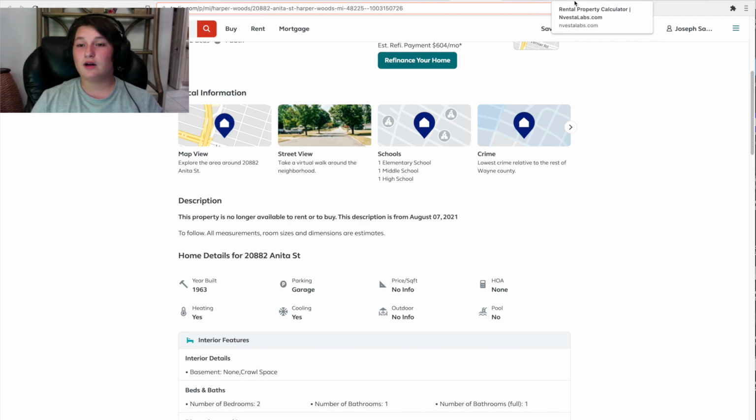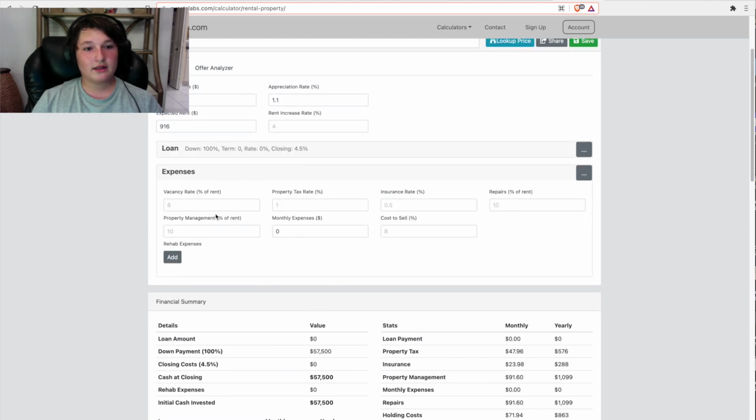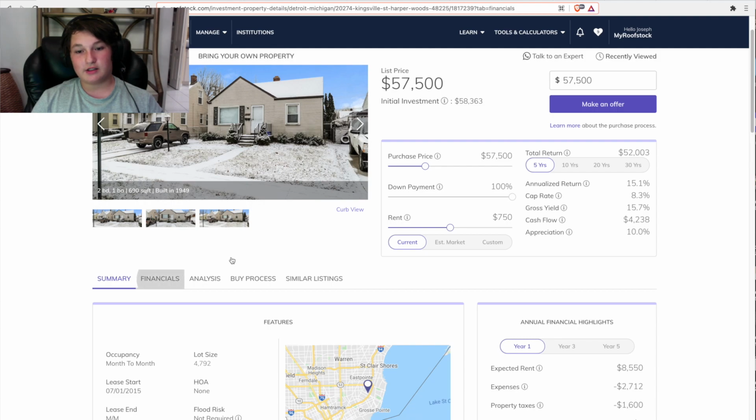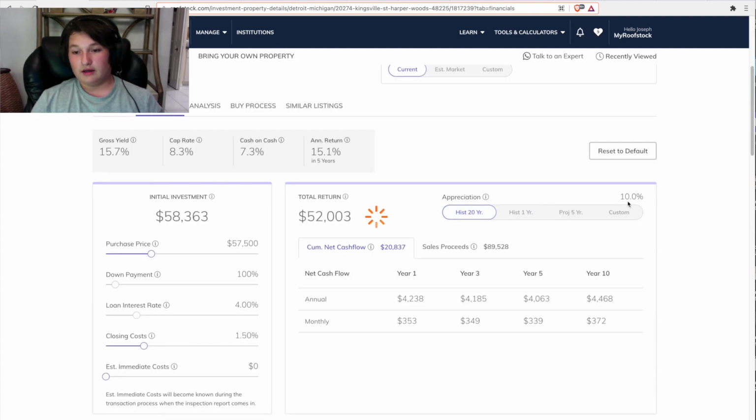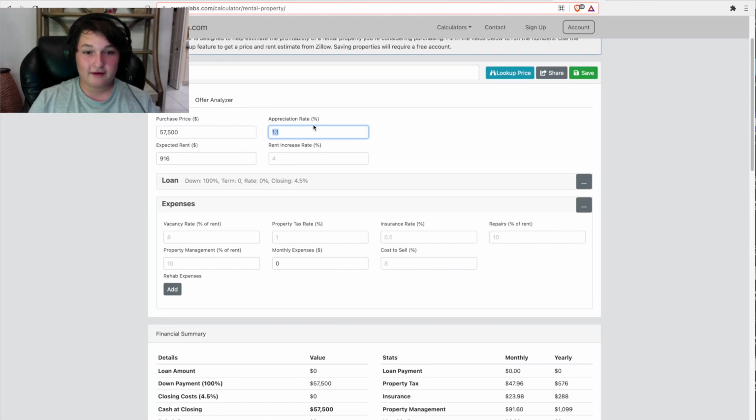So we can go check out the rental property calculator that I use. I put in all the details with expected purchase, expected rent, the appreciation rate. The average appreciation rate for this house for the last 20 years was 1.4, I mean. But for this year it's gone up by 10%. So I usually like to take the average of these two, or take what's in between as the actual appreciation. So the appreciation should be around 5% going on now. So we can put that number in here instead of 1.1, 5%.